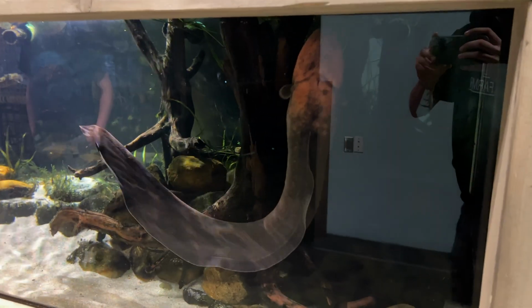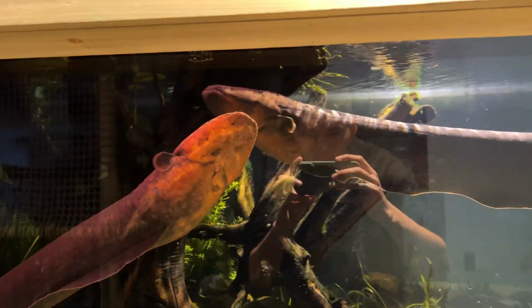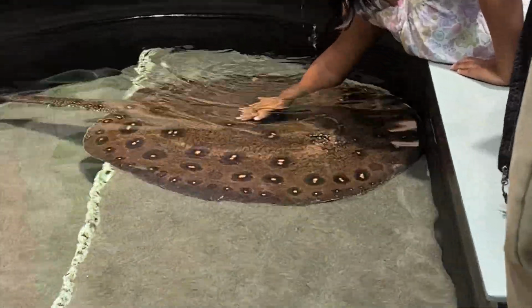So absolutely insane. Small little display of electric eels. Maybe a 6, maybe an 8 foot tank. 2 big electric eels, awesome to see. Largest knifefish in the world, and definitely electric. I actually used to have a baby, and it was definitely one of the most special fish I've had. So cool to see them at this size. And these are probably half grown. I mean, they have tons of potential.